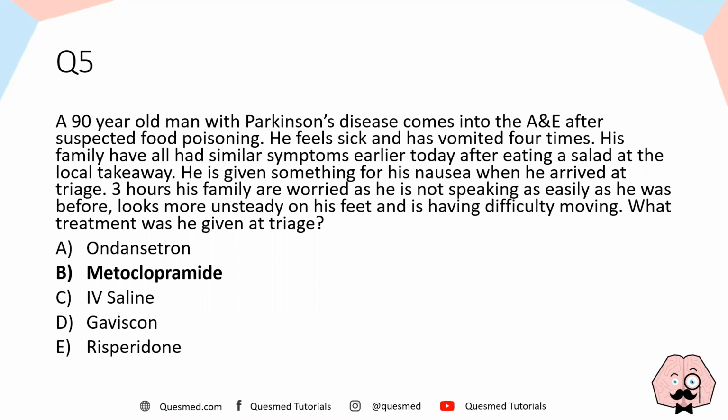Gaviscon, no. And risperidone here, I mean, it's about reading the question. So risperidone you can use, again, in patients with psychotic features as part of their Parkinson's. It's all about using the lowest possible dose and being very careful to titrate. And obviously it's about reading the question, because he was given something for his nausea. So metoclopramide is the correct answer.